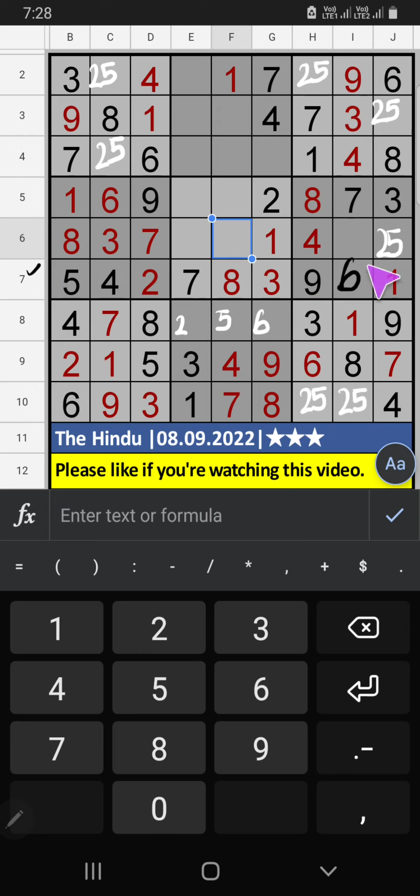Column I, 2 numbers are remaining, 2 and 5, they will come in one of the 2 cells. We will confirm later. 6th row, 2 numbers are remaining, 6 and 9, they will come in one of the 2 cells. We will confirm later. 5th row, 2 numbers are remaining, 4 and 5. Column F, we have 4. So 4 can't come in the cell, 4 is confirmed here. Then 5 is here.